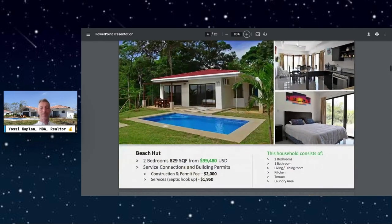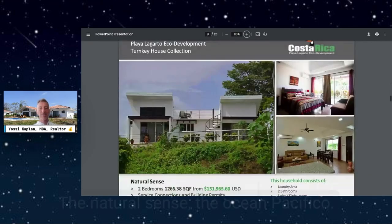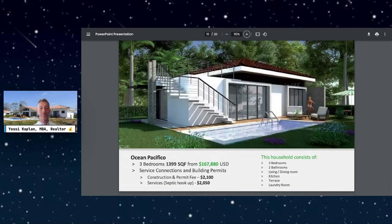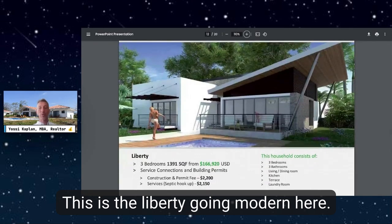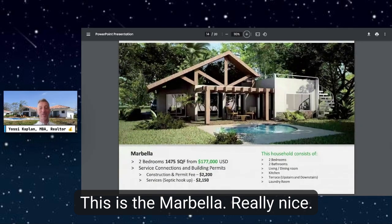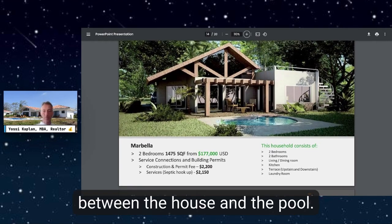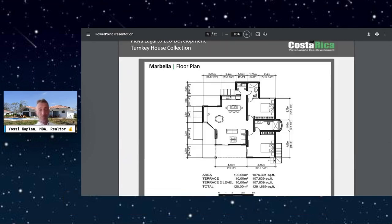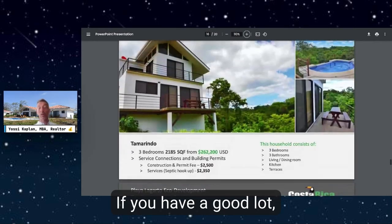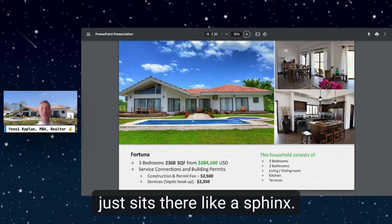Okay, so the beach hut, the Venado, really like this little one. The natural sense, the ocean Pacifico. This is the Liberty, going modern here. This is the Marbella, really nice. I like the sitting area. The front, that's really, really important. Front deck and sitting area between the house and the pool. So on this other side of the pool, the Tamarindo model. It's a good lookout here. If you have a good lot, you could probably get really good views from up there. The Fortuna, which is regal, just sits there like a sphinx.